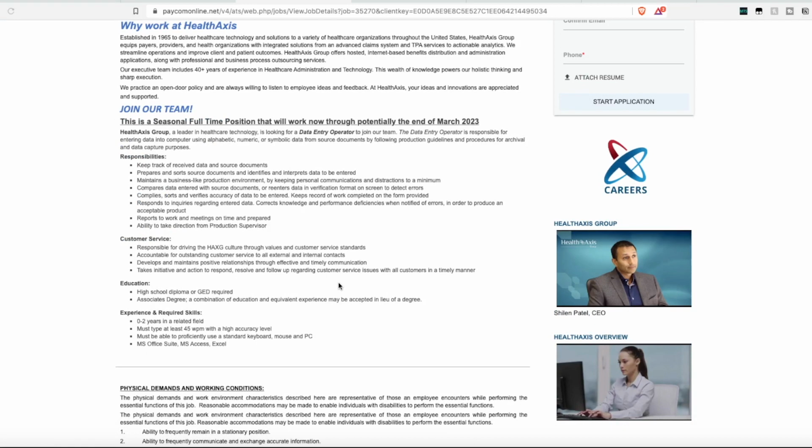But they are looking for someone to enter data into their computer system using alphabetic, numeric, and symbolic data from source documents following their production guidelines. You'll keep track of received data and source documents. You'll prepare and sort those source documents and identify and interpret data to be entered. You'll maintain a business-like production environment. You'll compare the data entered with the source documents and reorder data in verification format and screens to detect errors. You'll compile, sort, and verify the accuracy of the data entered. And you'll also respond to any inquiries regarding the data entered.